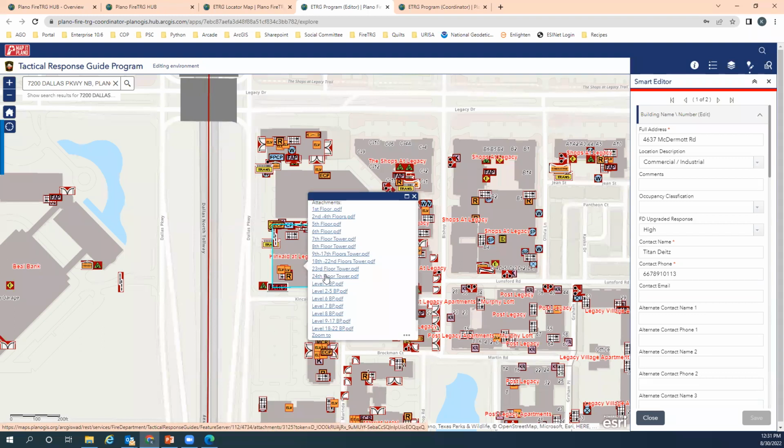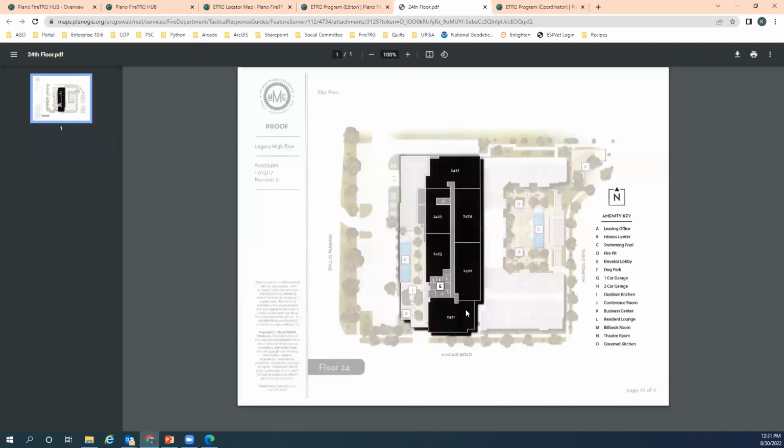We'll go to the 25th floor and look at the penthouse. So now we know on the 24th floor, 25th is actually the top of this one here, but we know these are the units in there. I know how big the units are. I know what their address is. That helps us in fire and also helps us for our EMS. So if we get an EMS call that's 2424, we know where that unit is. After we get off the elevator, we know where to go. Super helpful in these high rise or really large buildings.